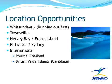Beyond the Whitsundays, Townsville has a couple of boats up there. We've got Hervey Bay and Fraser Island, Pittwater and Sydney. And then overseas we have a few boats in Phuket, and our first 1160 going to the Caribbean next month. So you can go beyond Australian waters if you wanted to, and there probably will be scope to swap boats between owners. We're working on that program at the moment.